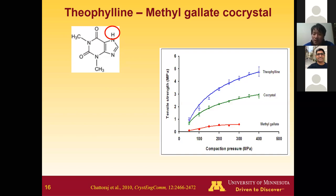It did. Therefore, we made the material and studied the compaction property. You can see from methyl gallate to the co-crystal is much improved, similar to the methyl gallate caffeine co-crystal. But when you compare the theophylline with the co-crystal, it's opposite. Actually, when you form the co-crystal, the tabletability is reduced.